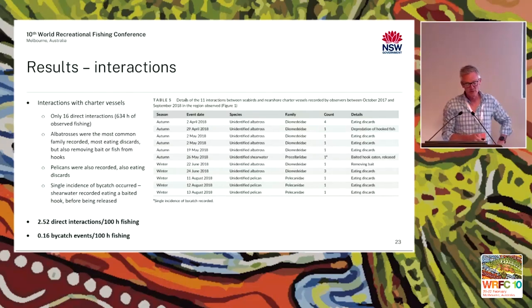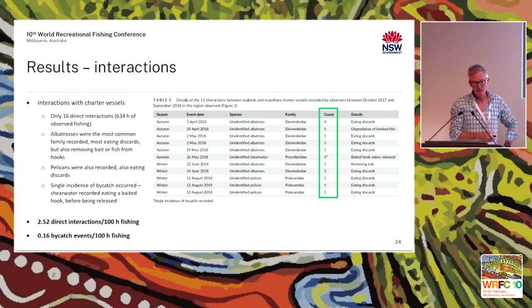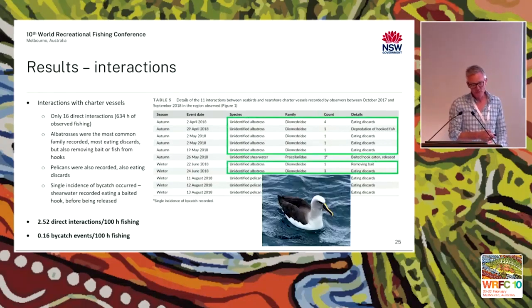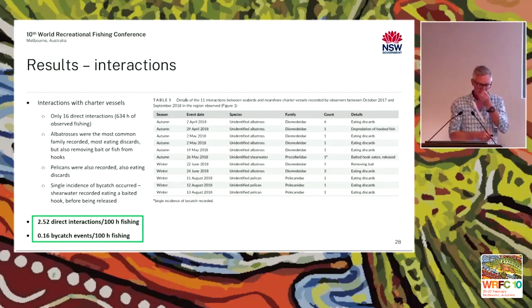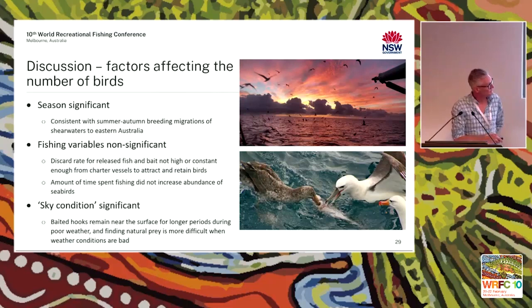In terms of interactions with charter vessels, only 16 direct interactions were recorded in over 630 hours of observed fishing. Albatrosses were the most common family recorded, eating discards, removing hooked fish or baits. Pelicans were also recorded eating discards. And a single incident of bycatch occurred where a shearwater was recorded eating a baited hook before being released. So that enabled us to calculate rates of both direct interactions and bycatch: 2.5 direct interactions per 100 hours of fishing, and that single incidence of bycatch resulted in a bycatch rate of 0.16 events per 100 hours of fishing.